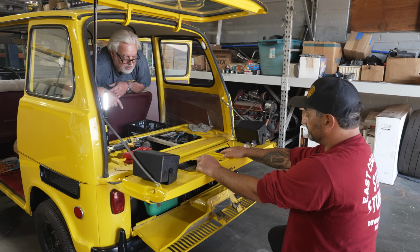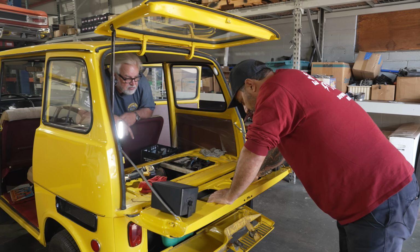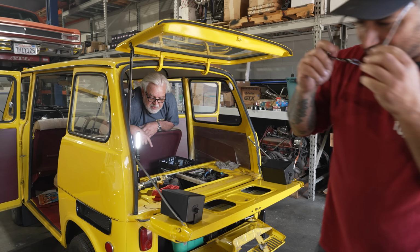Yeah. Just get it running enough, and then drive it and see what's good. Take it down to the lawnmower shop. See if maybe they got something for it. Yeah. You got a nice Briggs and Stratton you can slap in there. Yeah.